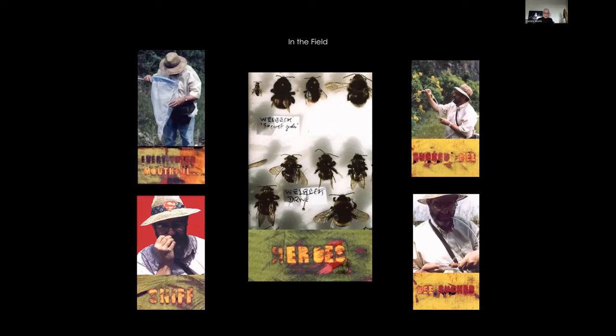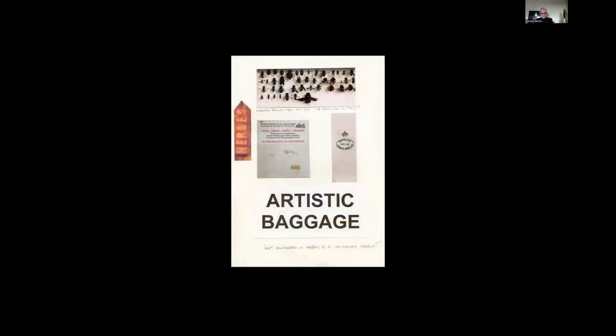Thus began our art science research project with Chris in 2002, and it would eventually take us across 3 continents to work collaboratively in the field and in the laboratory with our 3 main protagonists, leading entomologists specializing in bees, and most importantly, their role in pollination. To Chris, we became his artistic baggage, and from the laboratory, we accompanied him in the field from the UK to southern Italy and eventually to the California Central Valley.